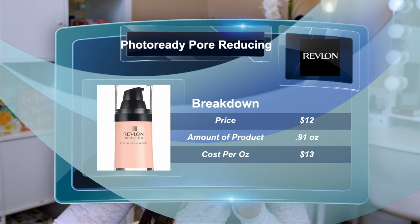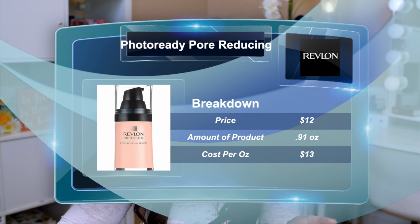Okay, we've got two left. Here we go. The Revlon Photo Ready Pore Reducing Primer, $12, 0.91 ounces, which is about $13 an ounce. This is not to be confused with their new product, ready for this, Photo Ready Prime Plus Mattifying Plus Pore Reducing Makeup Plus Skincare Primer. We didn't go over that one. This is the one that the community said that they like and use.